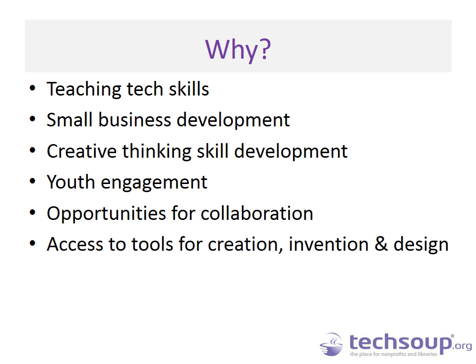Now another important thing to consider is the why. Why should we have a makerspace or media lab in our library? You see some reasons here on the screen. Of course, the tech skills, that's a big conversation that's going on in libraries now, whether it's for teens or for youth or for adults. We've got the STEM things happening in schools, science, technology, engineering, and math. And we also have things for adults needing more technology skills. But also there's small business development and creative thinking skills that come from this, youth engagement, opportunities for collaboration.